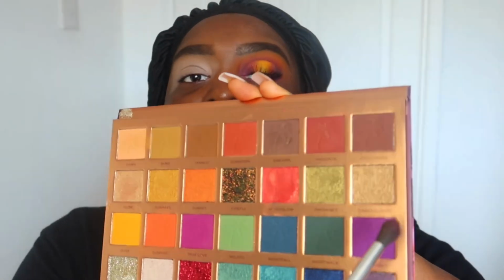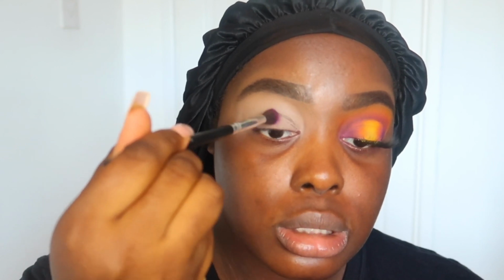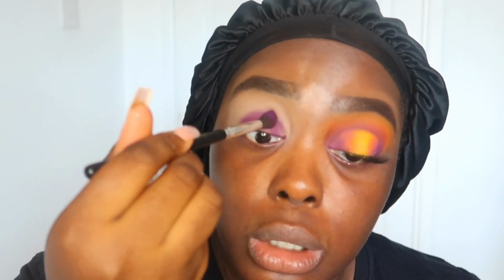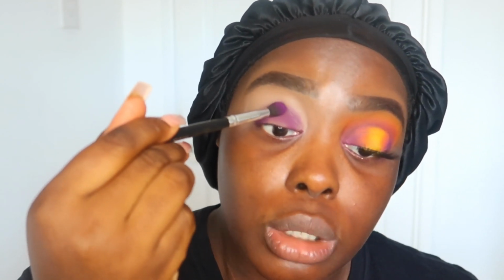So the first shade I'm taking is this purpley shade, and yes, again, purple. This shade is called Twilight. I love this purple shade. You just need to pack it on your lid, just slowly. You can put it in your crease. It's a perfect guidance for how you can go in a circle motion. So I'm slowly picking up more product so that the pigmentation can come through. It's already quite pigmented on its own, but it's better to build up than to just put a lot of product at once, and then it's gonna be really hard to work with.